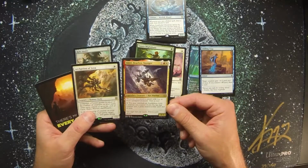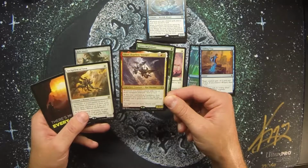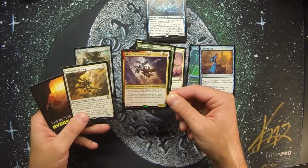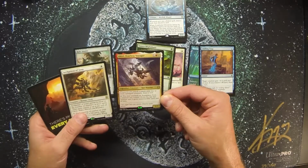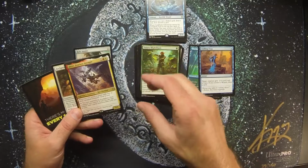So Akiri, Fearless Voyager is a 1 in red and white for a 3/3 warrior. Now whenever you attack a player with one or more equipped creatures, draw a card. And you can pay 1 and unattach an equipment from a creature you control. If you do, tap that creature and it gains indestructible until end of turn. So it's kind of an interesting contradiction of abilities there.